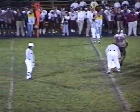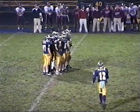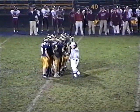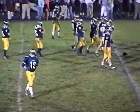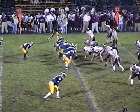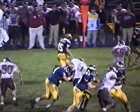It was a number 46, and we do not have that player on our roster, but he does get into Moline territory to the 49-yard line, and he picks up, Korbecki? 3 yards on the play, actually 4 yards on the play. From the 49-yard line of Moline.